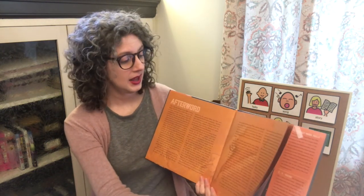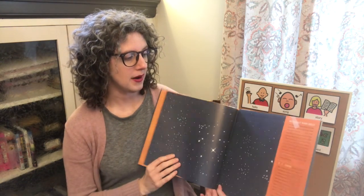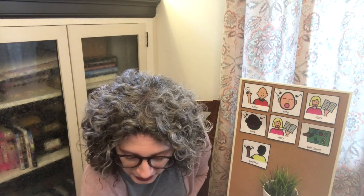Very good. And here in the back is some more information about the space mission that Meteor went on. So if you would be interested in checking this book out, you could look at that information as well. So if those books have inspired you to learn more about space and the stars and the planets, that is great.